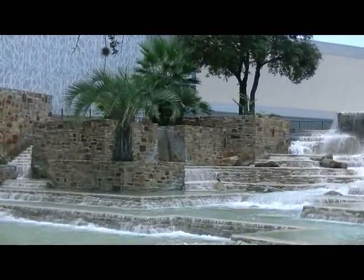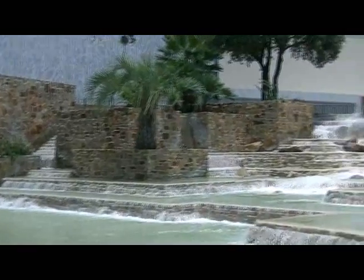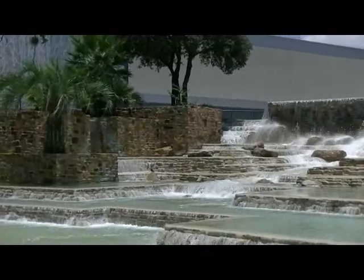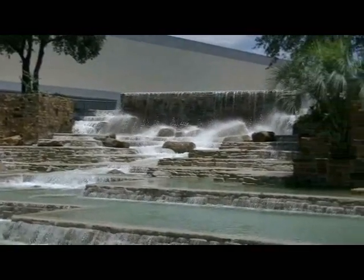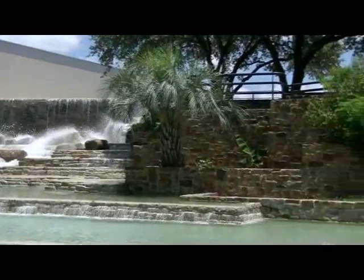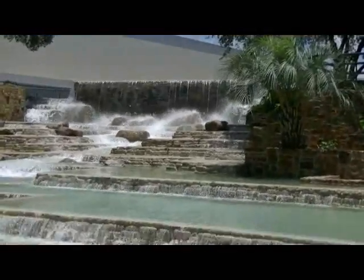I'm standing at the base of the Tower of the Americas in Hemisphere Park. In 1968, they had a World's Fair in San Antonio, and the Tower of the Americas was a central part of that. It was actually the central attraction.